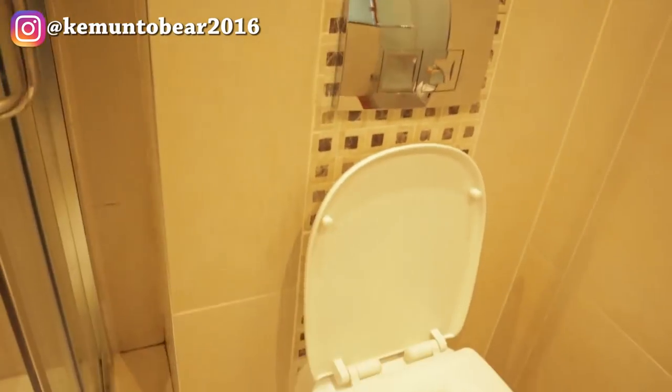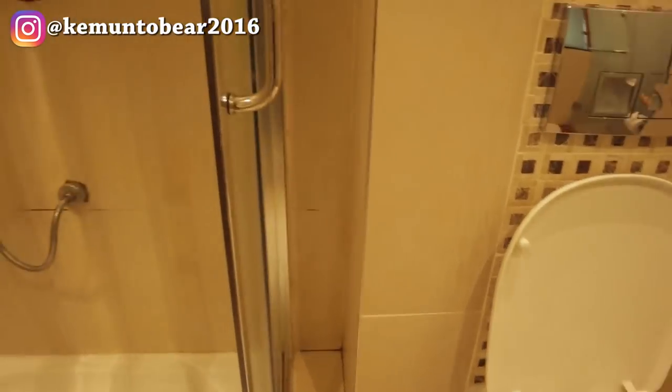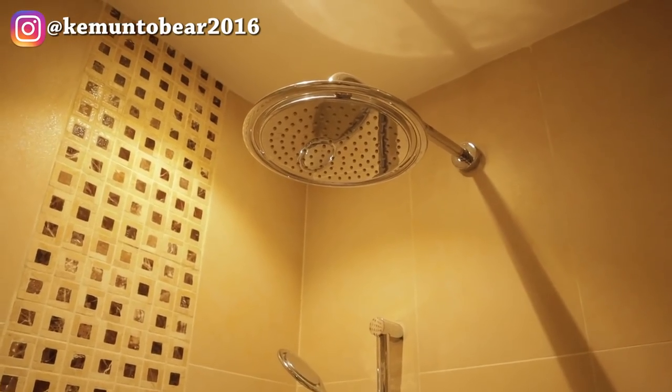Another thing is, I did get a good night's sleep. The bed is not hard and it's not soft. It's springy and really comfortable. So the two nights I've been here, I've had a really good night's sleep. And the bathroom is really clean and the water is always hot. You don't have to wait for hours or minutes to get it hot.